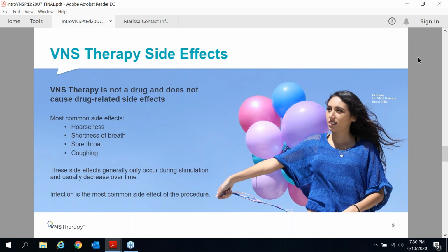So again, I do like to highlight that these only tend to occur when that stimulation is going on. They really do tend to improve over time. And we never want the stimulation to be painful or uncomfortable. So again, there are many different things that your doctor could customize in your device if you were experiencing side effects that were intolerable.